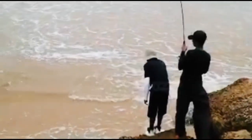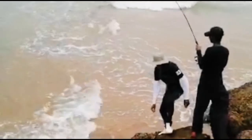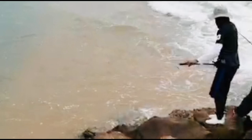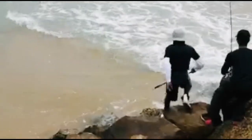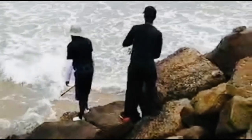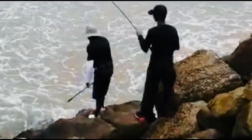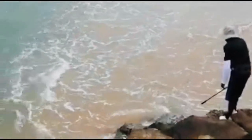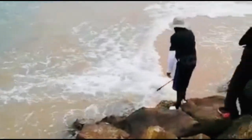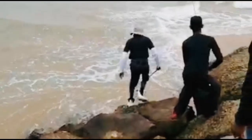Another one here. Come in the water, man. Okay, so he's fishing light tackle, therefore it's giving him a good fight. It's right in the front, it's a grunter. Might just make 400. Oh, lovely! And it's at the landing point.